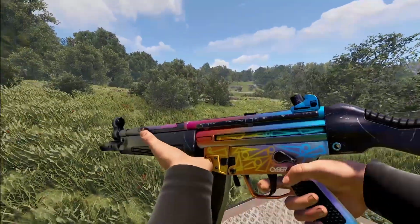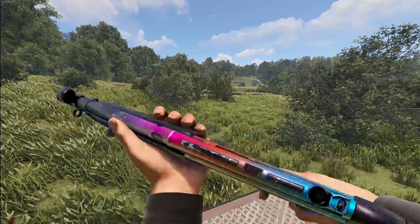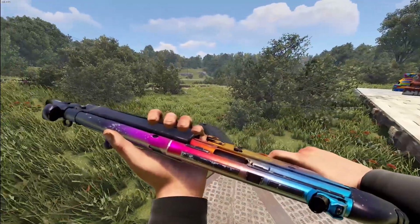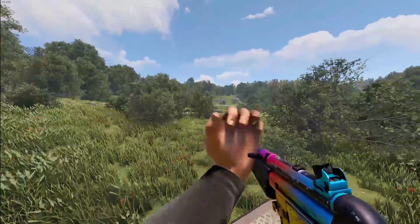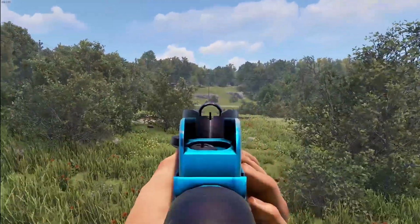Next, we've got another MP5, and this should look familiar from last week. It's the Cyber Attack MP5. So we saw the LR, and now we've got the MP5. Same kind of rainbowy look, but with a battle-scarred difference to it. Sight is black on black, so we could use maybe a little more coloration there, but still not too bad overall.